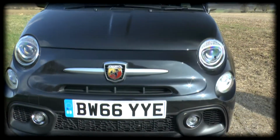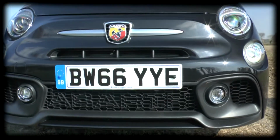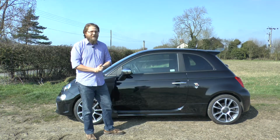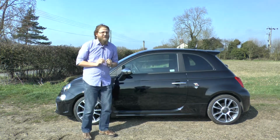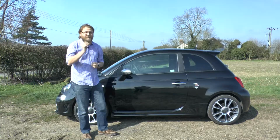And something we need to discuss straight off the bat is it's an Abarth 595. It's a silent H. Think Homer Simpson reflecting on his son. Abarth. So it's an Abarth 595. Remember, this isn't a Fiat 500, this is an Abarth 595.